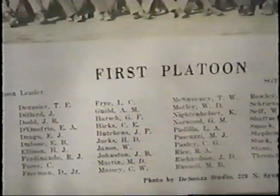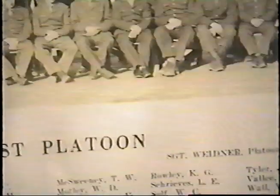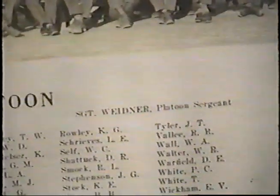Now this first platoon picture here, he's in there, Kenny Nightenhauser. Yeah, he has old memorabilia like that scattered all through this place. This is a bunch of old photographs in big frames. Hang it up here.